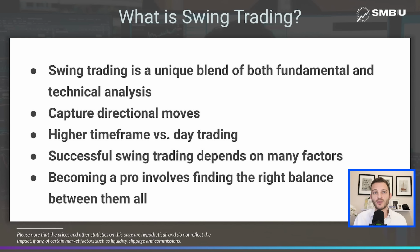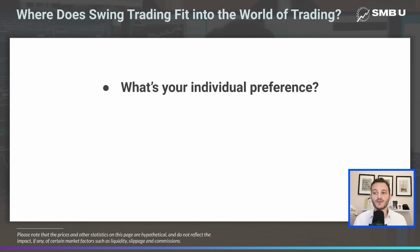And of course, something that's vital as well is having precise entries and exits and knowing exactly what to look for when entering and how to correctly set your targets in order to exit efficiently. So, with that now being said, where does swing trading actually fit into the world of trading? And when is it best suited to be a swing trader?